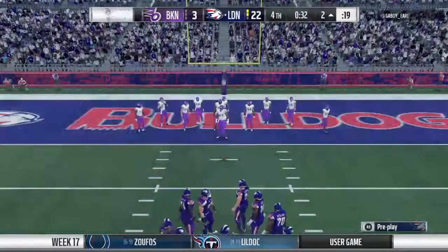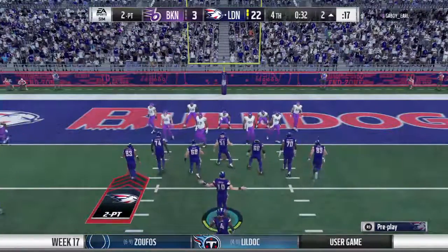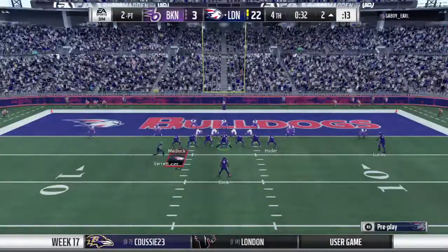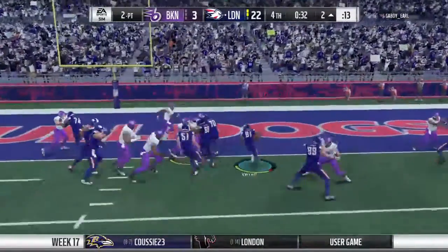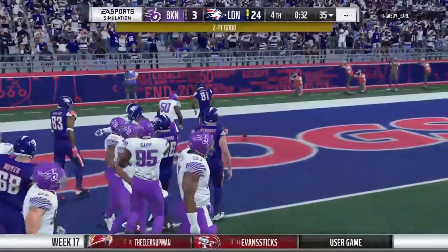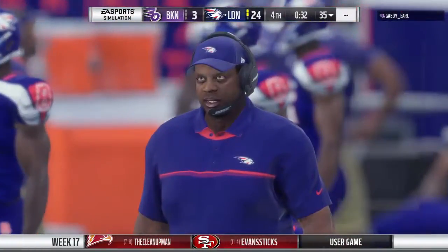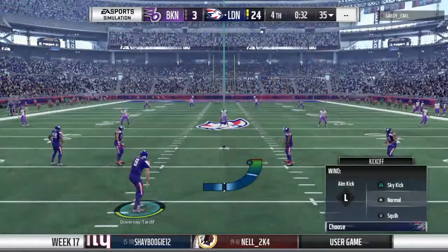So they're going to go for 2. All right, here we go. 3-19. They'll try and run it here. And he will get into the end zone to extend the lead by 2 more. And they turned the pick 6 into a pick 8 with that 2-point conversion.